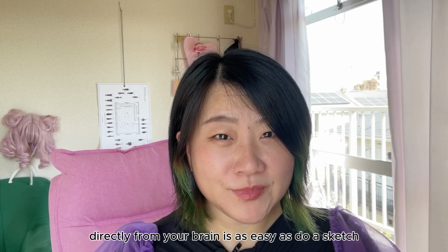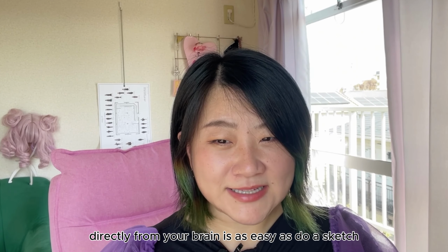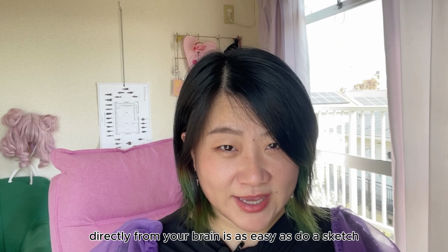I can't stop imagining a world where designing a fashion piece directly from your brain is as easy as doing a sketch. But the question is, if fashion design becomes that easy, then what is your strength?